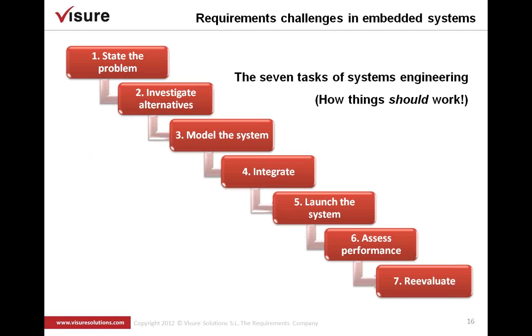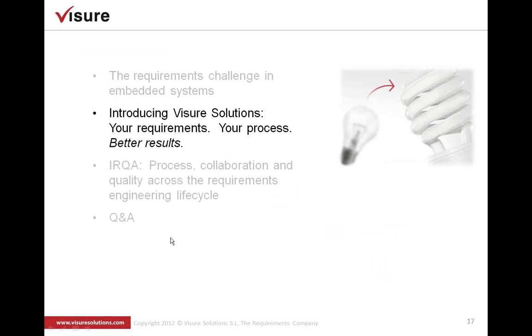So these are the main 7 tasks of system engineering: stating the problem, looking at alternatives, modeling the system, integrating the system, launching, assessing performance, and then reevaluating. So typical system engineering roles, if you will, things that are done during that particular phase. And of course, there's a lot of other things that are not detailed in here. It looks really simple when you put these 7 steps on a slide like this, but the tasks themselves are much more complex than this.